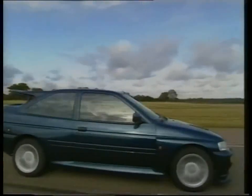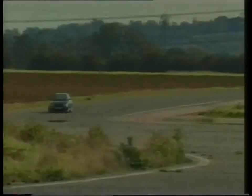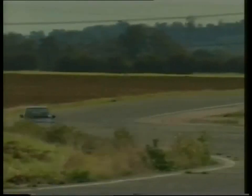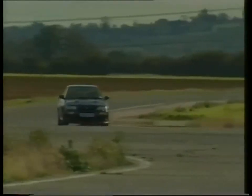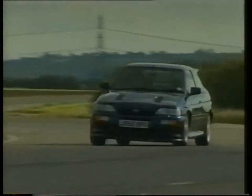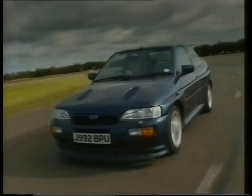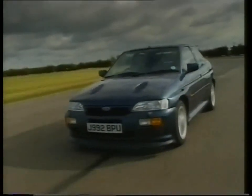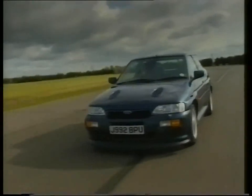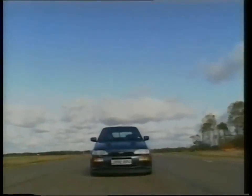Top speed of the Escort is also surprisingly not as quick as the Calibra. It struggles to do 140 miles an hour, even though it's got nearly 20 horsepower more. It's got 227 horsepower, yet the drag factor of 0.38 really pulls that top speed down. Of course, the benefit of the drag factor is that you've got downforce. This Escort is actually the first production car that has downforce at high speed.